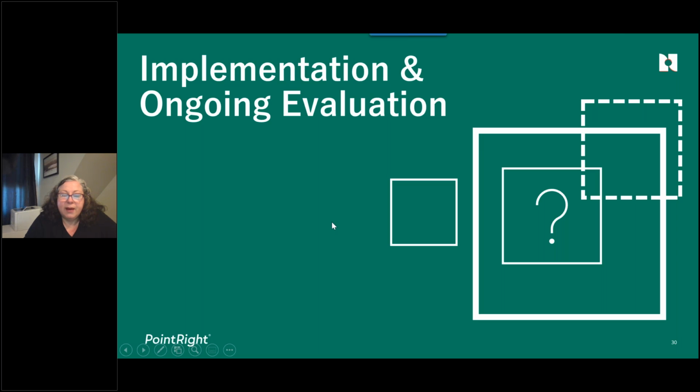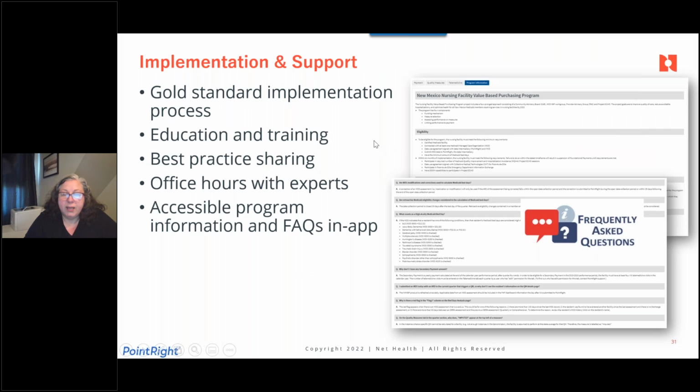We need to think about how we're going to implement the program in order to be most successful, and how we're going to evaluate the success of the program and make changes going forward. So we worked with New Mexico on a gold standard implementation process for both of their programs, provided education and training on the programs, and also best practices related to the measures that are in the programs.